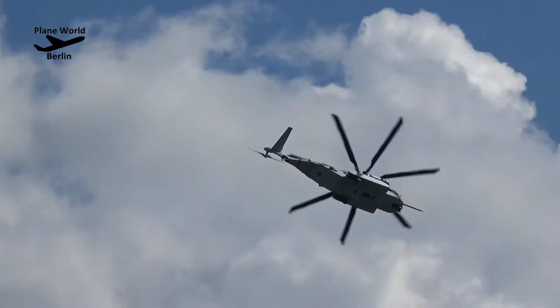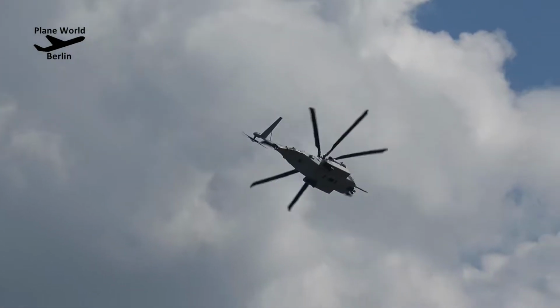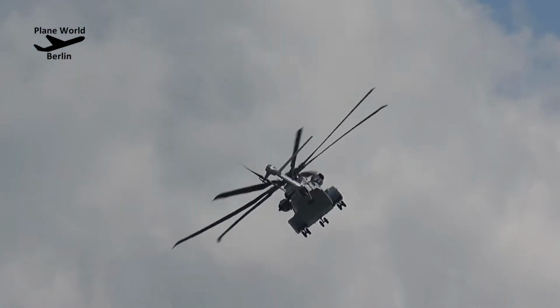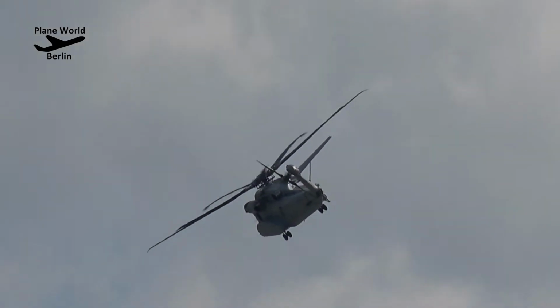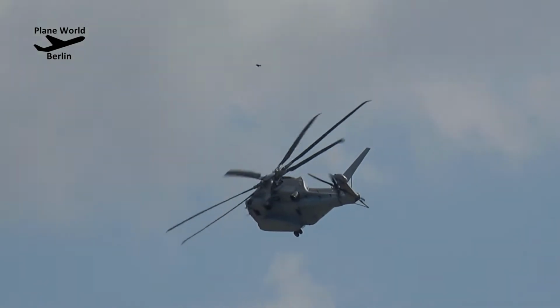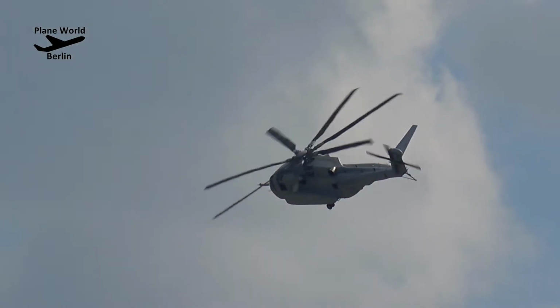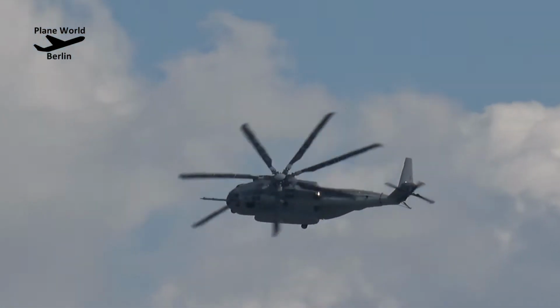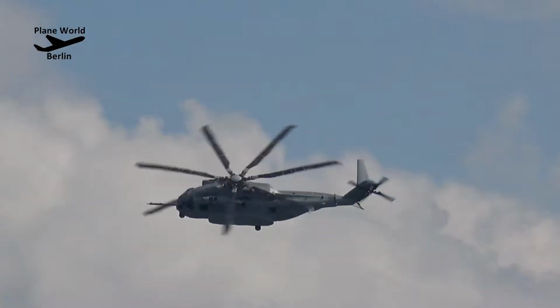The CH-53K begins the demonstration with an impressive display of the main rotor that provides significant control power and maneuverability not expected from an aircraft of this size. The rapid climb and maneuvering capability are essential in avoiding threats on the modern battlefield.